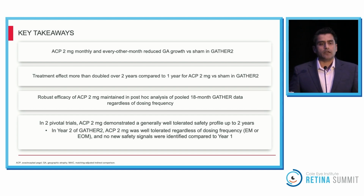And we have seen a very well-tolerated safety profile. ACP was very well tolerated, both in every month and every other month. And the big difference for me personally was that the CNV rate in the second year, every other month, was comparable to sham. Thank you very much for your attention.